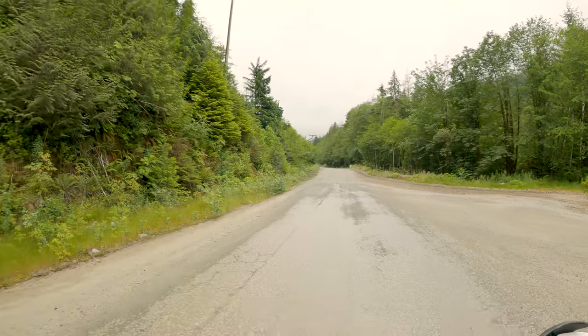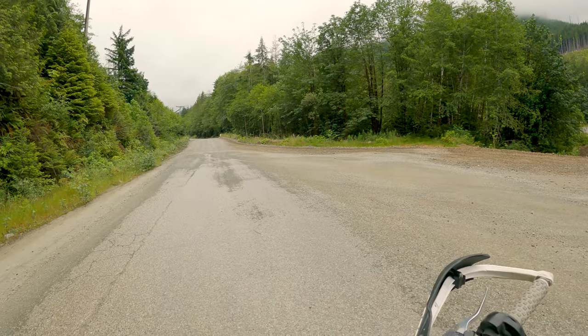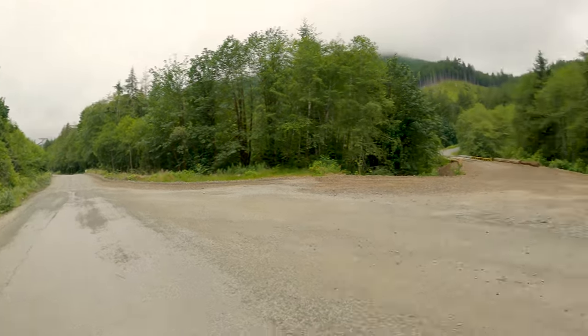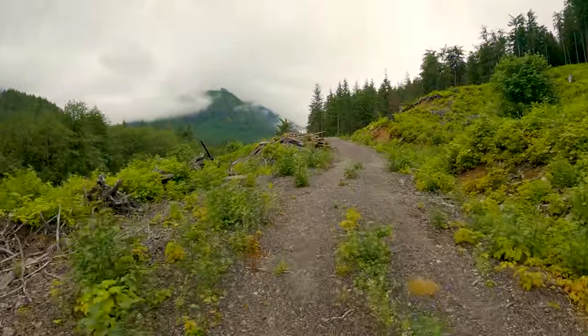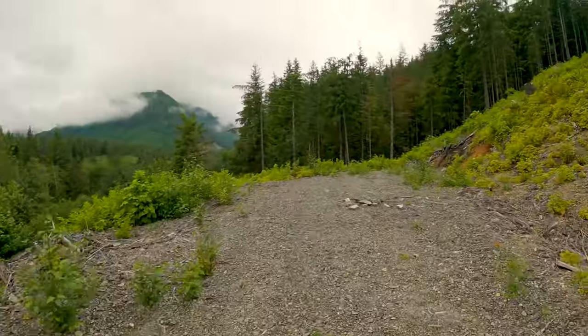So as you guys can see, we got to the end of the road. We're here at the pavement section. So it looks like this is a success and we can get out this way when we try and leave tomorrow. So now we're gonna see if we can find something cool. Oh, we found something right off the rip. Oh, it's a huge log pile. That'd be so cool if there's some sort of enduro in here, man. Oh, this is a pretty little spot.